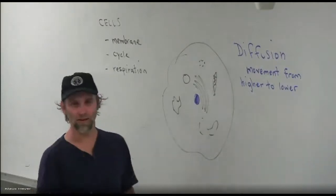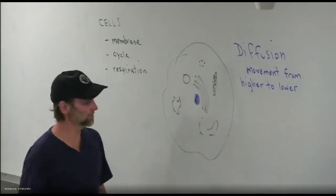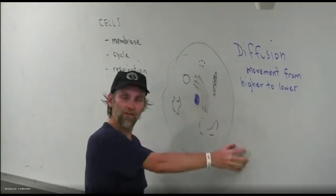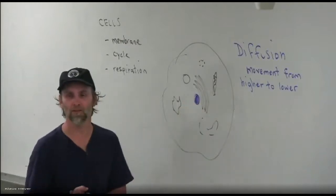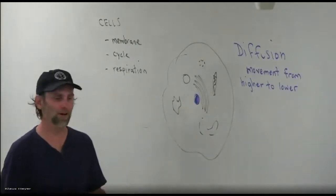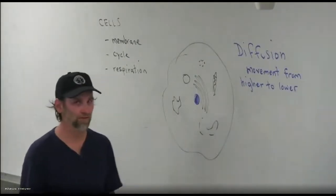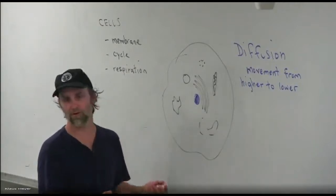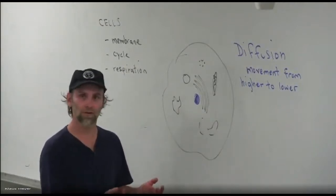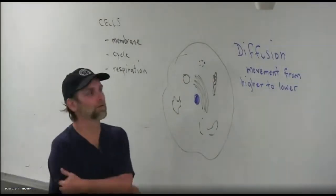It goes from higher to lower concentration. Your body is all equaled out, all equilibrium. Got the same stuff inside as outside. It likes to keep the concentrations of stuff equal on both sides. Nice balanced. Your body tries to balance itself all the time. And so that's diffusion. Things will go from a higher density or concentration or pressure, whatever the word is, from higher to lower.